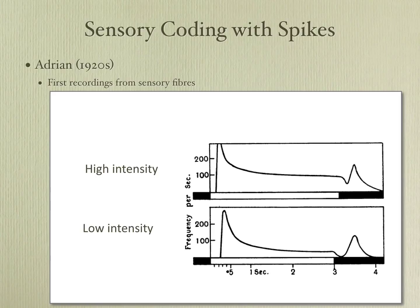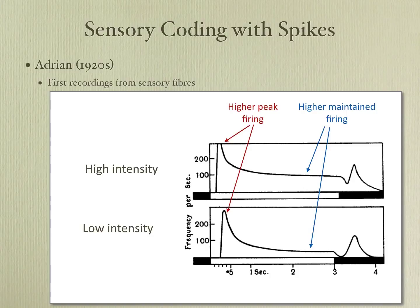And what you can notice is that the firing rate is higher with a higher intensity stimulus than here. You get a very big difference in the maintained firing rate. This is much bigger than this. But you can also see that the latency is shorter. This latency here is reduced substantially when you increase the intensity. That was in the very first studies of any recordings back in 1929.